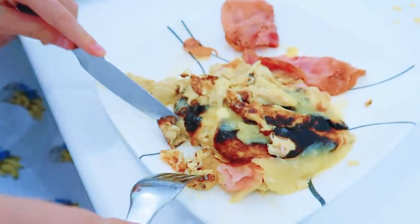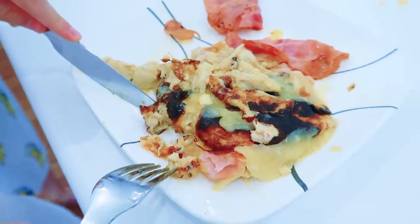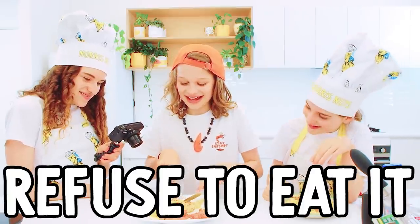I don't really want to eat this after an 8:20 Weet-Bix, guys. I really don't want to eat something that looks like this. Oh, I actually ate a whole pack of cheese. I kind of refuse to eat it.